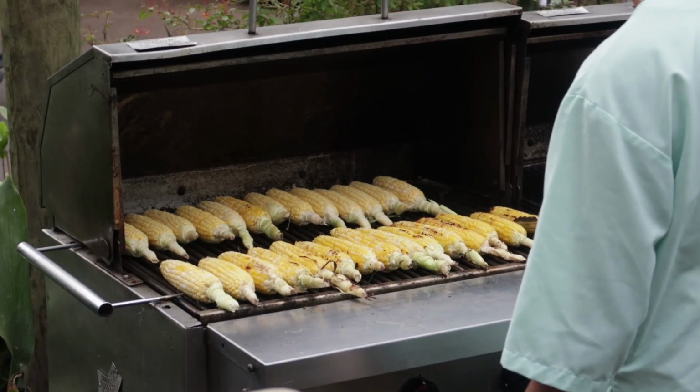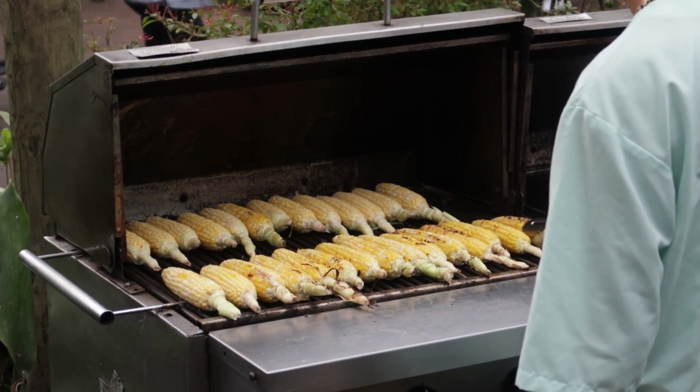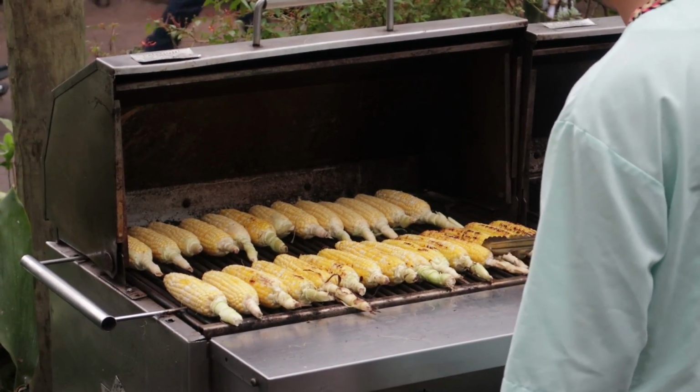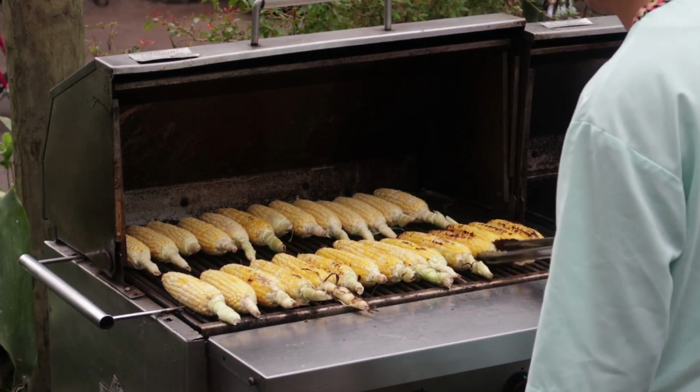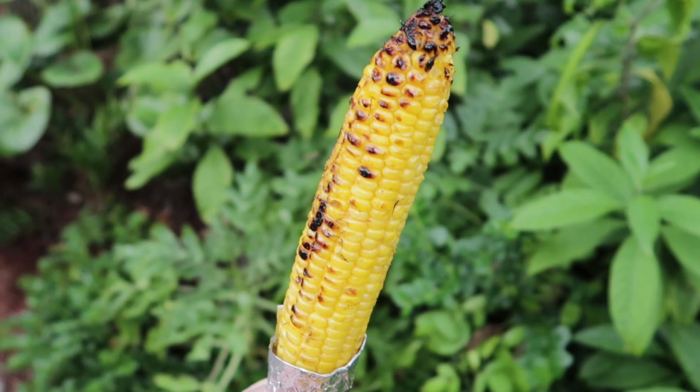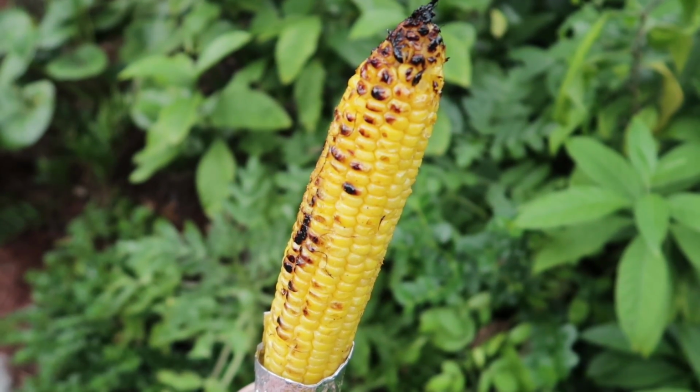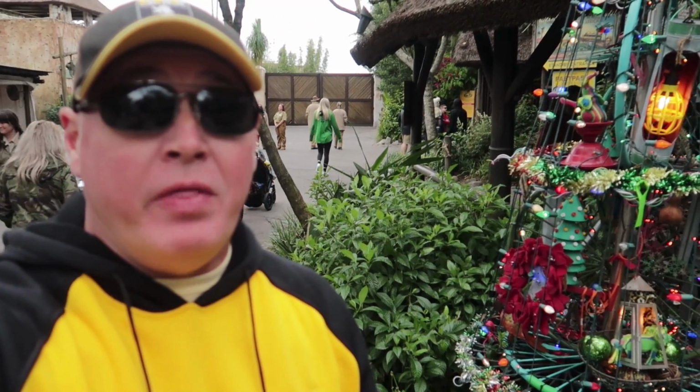Okay, so you guys know how I'm trying not to eat meat during the week. Look at what they're doing here. I've never had this as a snack. They're grilling up some corn on the cob. I might have to try this. And there it is for $5.29, my corn on the cob, grilled, dipped in butter with curry salt. Wow, that was really good.